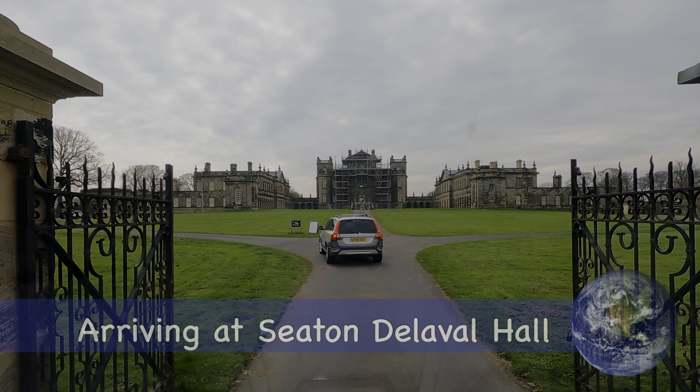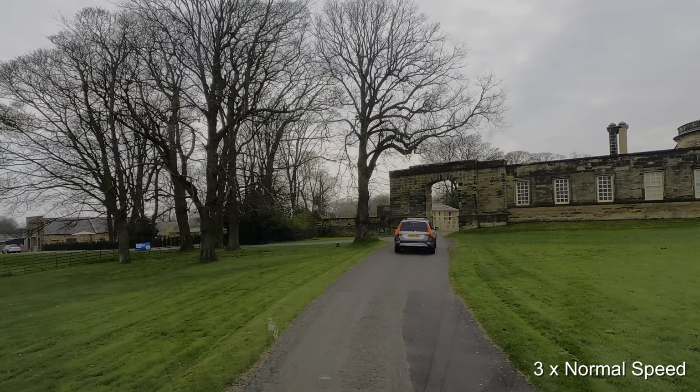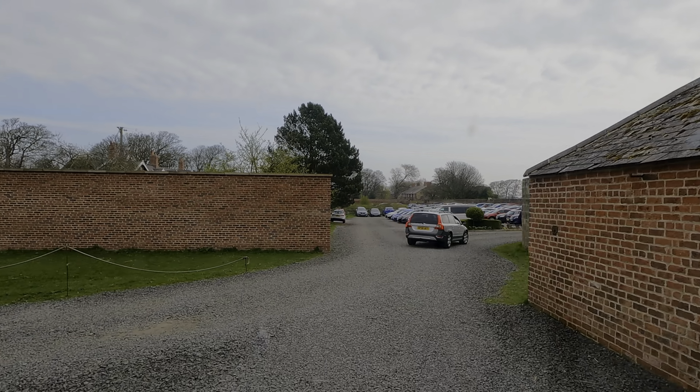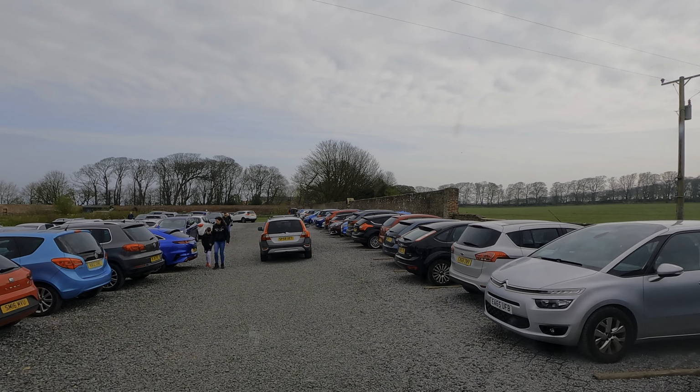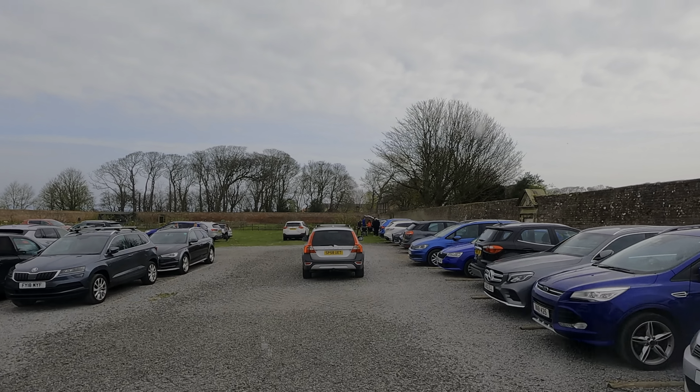When you've entered the gates, you then take a left-hand turn to head towards the car park. It was Good Friday when we visited, so I imagine it's busier than it normally would be. The main part of the car park was fairly full, and some of the spaces were fairly small for fitting in a campervan or motorhome. However, there was a grass area just at the end, where you could park with a little bit more room.